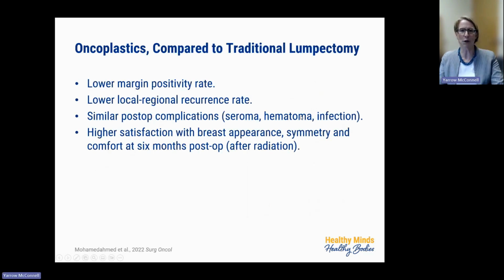Oh, before I do that, one more slide, apologize. This is just to highlight that in the last 10 years, there's also been a lot of data around oncoplastics, many studies done and published. And we now can confidently say that because we're able to take out generous amounts of tissue and get wider margins, because we now know we're able to move tissue in and close that space, we are seeing a lower margin positive rate. We're seeing local and regional recurrence rates declining a little bit because of this.